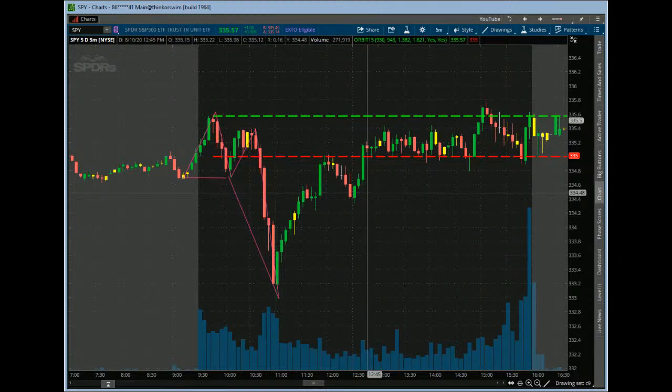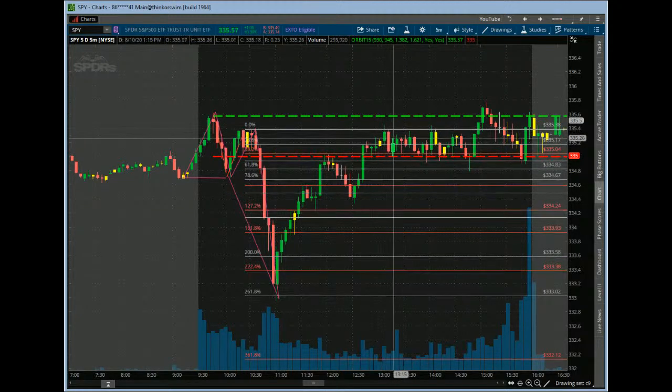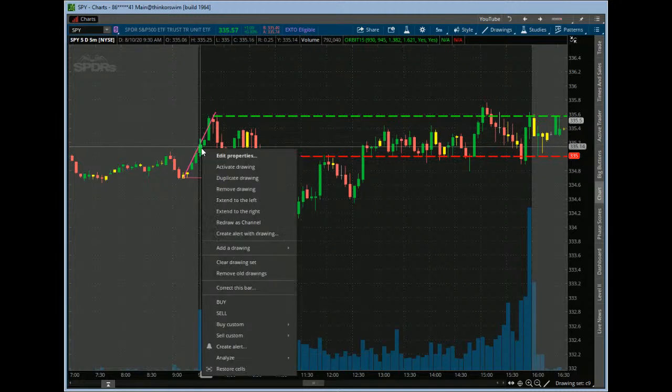Obviously, price can go wherever it wants to. Nothing is guaranteed by the Fibonacci's, but it does give us some perspective of where things might go. So the other thing that we can use extensions for, there's lots of ways, and a couple other ways too, but one of the main things that we use it for is when we find cluster zones.